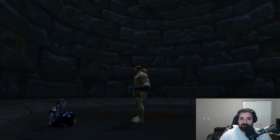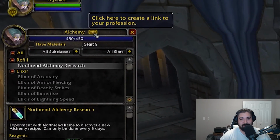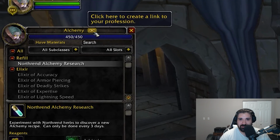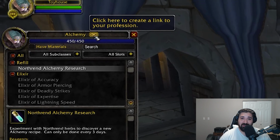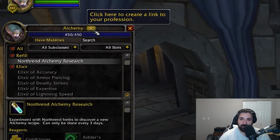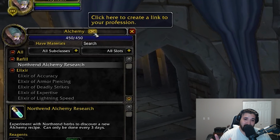All right, number 6, we have profession linking. Now, this is pretty straightforward, but honestly, it is a time saver. You can finally let everyone know what you're able to make quickly and easily by giving a clickable link that allows anyone who clicks it to see exactly what your trade skill is able to do as if they opened it. It's a great quality of life change for everyone. Instead of having to list out all the enchants, your gems you can cut, you can just link your profession for people. It's a really awesome change and helps a lot of players who want to make some gold from their profession be able to just post a link and that's it. It's really cool.